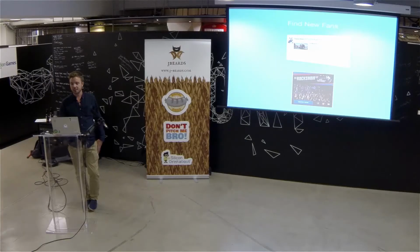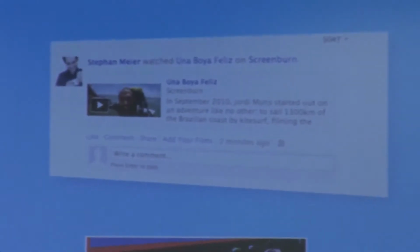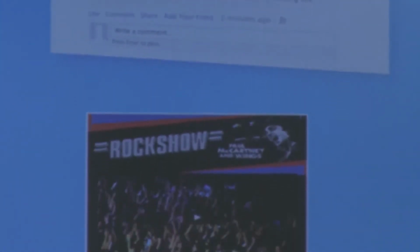What actually happens is anytime someone watches a film on the platform, it automatically shares that in their newsfeed. So as you can see here, in the top example, Stefan watched this particular film on Screenburn. His friends can then go ahead and watch that film, make a purchase from there. So it enables the content to grow virally across the network as well.